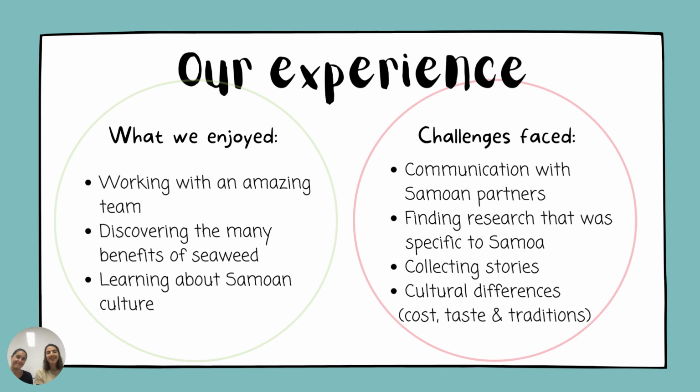We're both quite fascinated with the different traditions in Samoa, their different uses of seaweed, how they celebrate their church ceremonies and their weddings, and everything about Samoan culture that we learned through our research and readings was really incredible and fascinating.